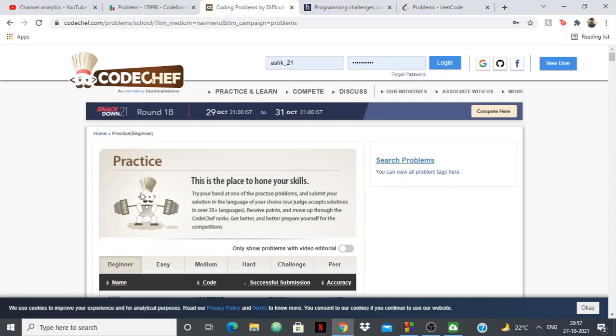So on CodeShift, I'm going to suggest you take part in long challenges. Anyways, it's not rated, it's not going to affect your rating, but it's really good for practice. Okay, so on CodeShift, if you're a beginner, take part in long challenges, solve problems, play around, and then when you're serious about competitive programming, you can move back to Codeforces. So CodeShift is for beginners.